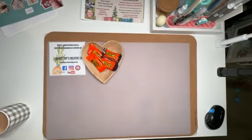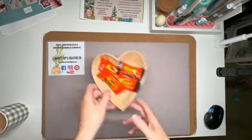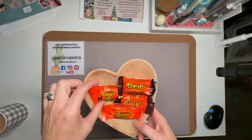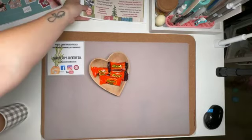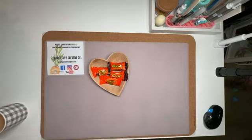I've got some treats on the desk for you. I went out Halloween treat shopping and found little pumpkins and little bats. There was supposed to be ghosts, but I could not find them anywhere. So, of course, Reese's Pieces is my favorite, as you know, so you can have one of those.